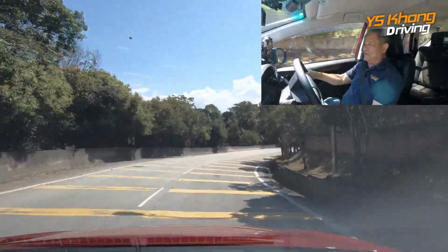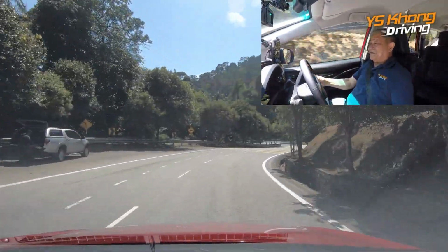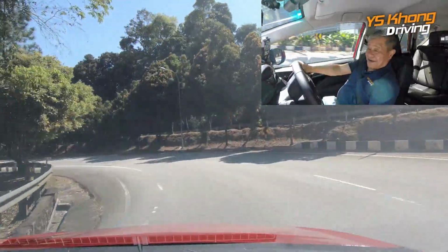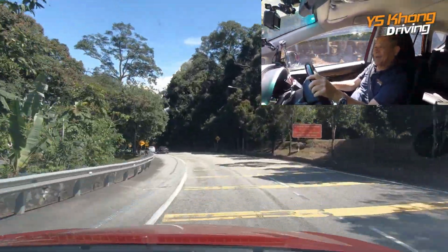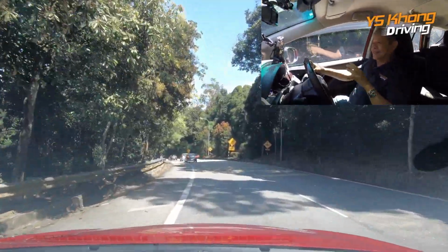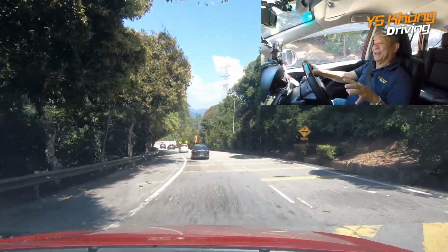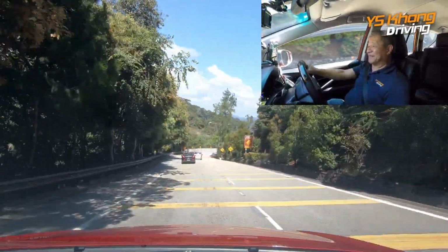Makes you forget you're in an MPV, right? Actually, it's quite good, quite fun. Very fun, in fact. I must say, I totally didn't expect that an Innova would be able to give this type of cornering and handling performance. Seriously, I'm very, very impressed.